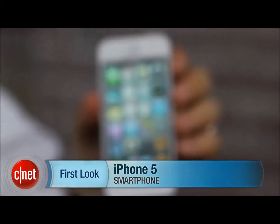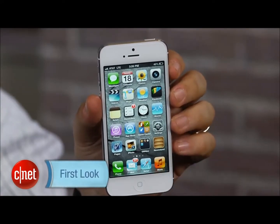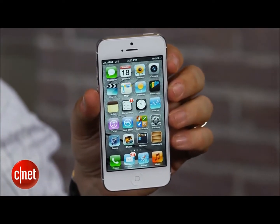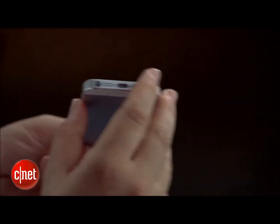What people were waiting for is what was announced last week, the iPhone 5, because people were looking for 4G LTE service and a larger screen on their iPhone. In fact, in our review, we said exactly that. That's been provided here along with another redesign. Is that enough to totally transform the iPhone?